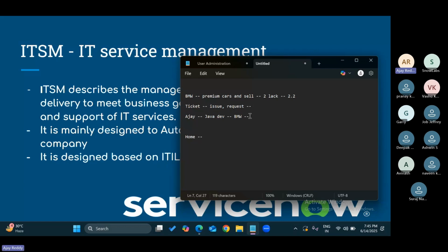Because most of the participants already know this, I'm going a little faster, and some participants are beginners, which is the reason I'm explaining the fundamental things. Okay, the business use case of ServiceNow. Hope you understand. Yeah, that's great. It's going well. Yeah, thanks.